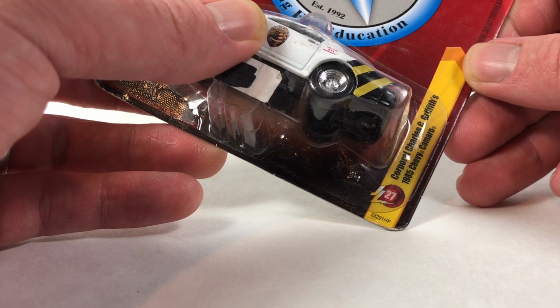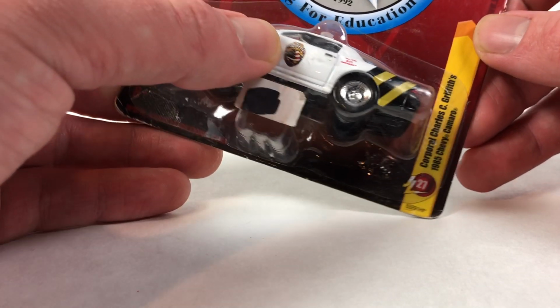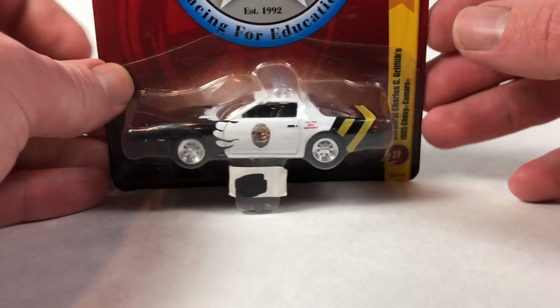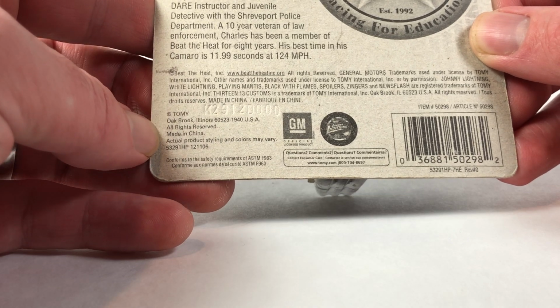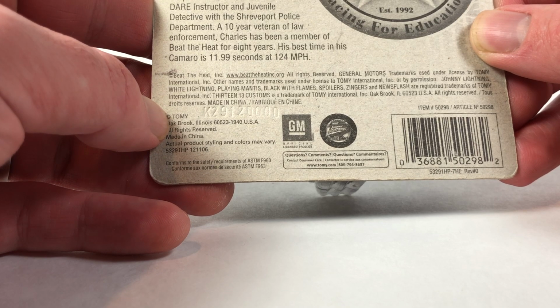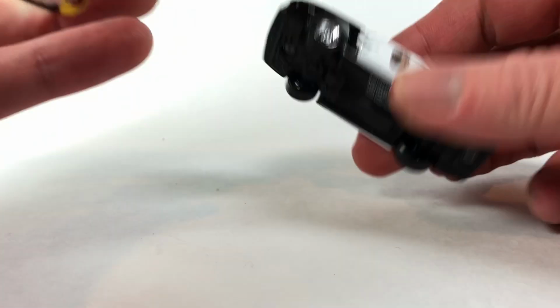This is the Corporal Charles C. Griffiths 1985 Chevy Camaro from the Beat the Heat Racing for Education. They don't do that anymore, huh? Where's the copyright date on this one? Johnny Lightnings are always a little bit more difficult because they don't put it right up in the front here. Jeez, I don't see it anywhere. Somebody probably does. Anyway, here it is. This is Camaro. Let's go ahead and open it.